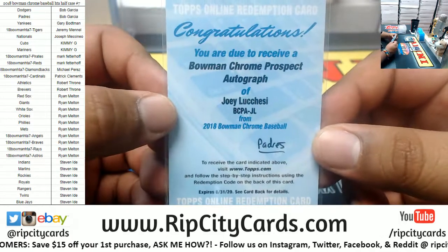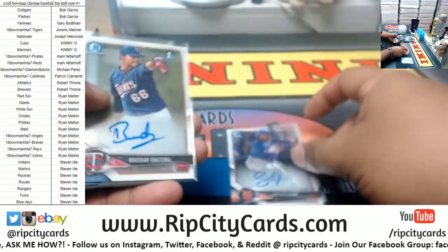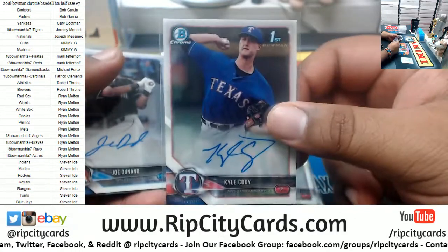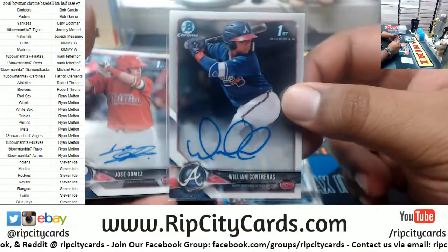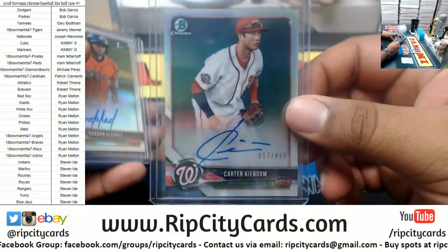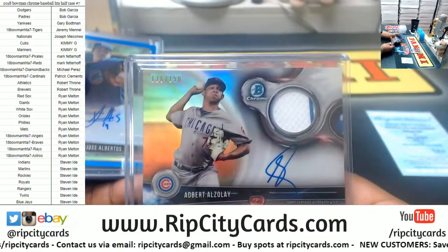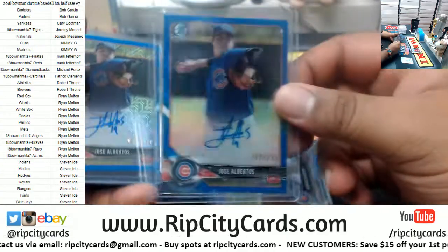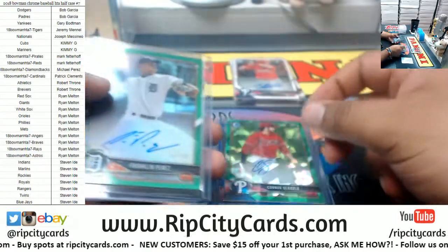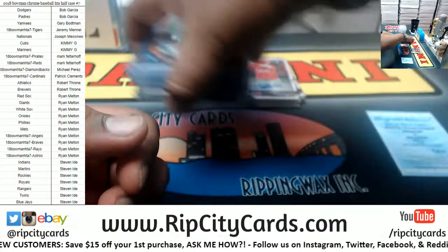We got for the Padres, Joey Lucchesi, the Bowman Chrome Prospect Auto Redemption. Autographs for Guillorme Mets, Gratterol Twins, Diaz D-backs, Suarez Phillies, Cody Rangers, Dunan Marlins, Contreras Braves, Gomez Phillies. We got Kaboom Nationals to 499, Alvarez Astros to 499, Alberto's Cubs 250, Alzolay Cubs patch auto to 150, Alberto's Cubs 150, followed by another one to 150, Connor Siebold Phillies 99, Franklin Perez Tigers 99, and Jorge Guzman to 25 for the Marlins. And that's going to do it for the break.